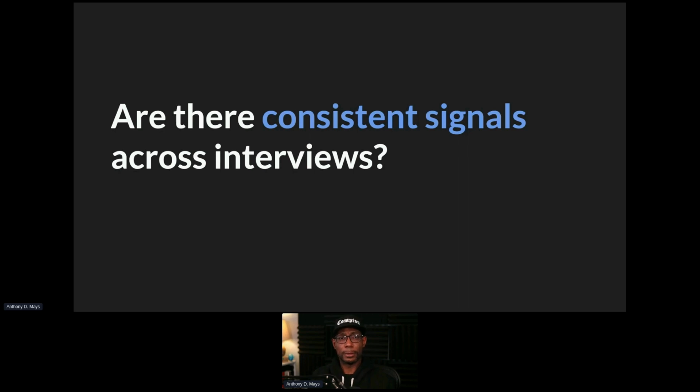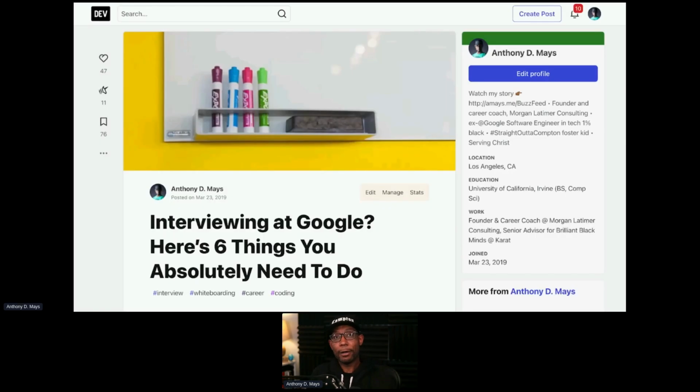And so you want to make sure that you demonstrate the right qualities consistently, which is why I wrote an article about 6 things that I think you need to do to be successful in technical interviews. And so this 6-step problem solving framework that I've proposed is designed to help you be more consistent across your interviews by suggesting that you do 6 things in a specific order in order to maximize your performance. Here are the 6 things.